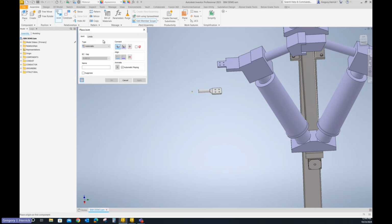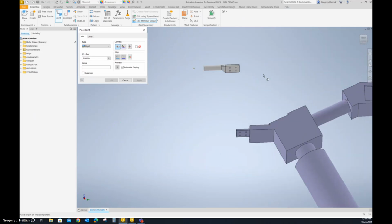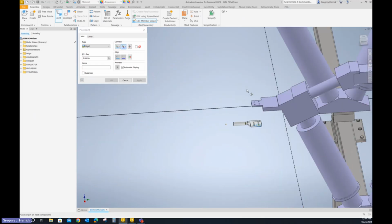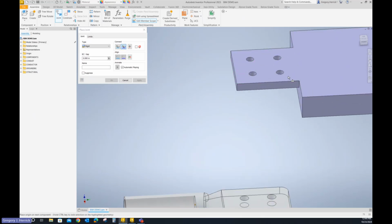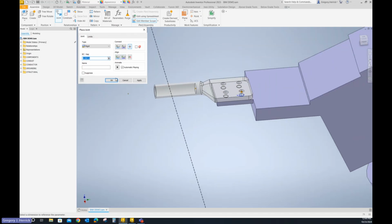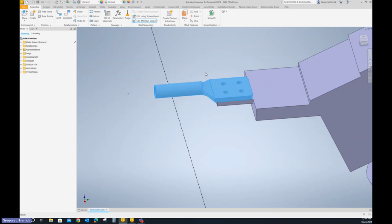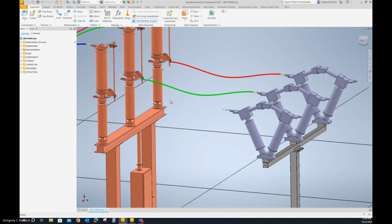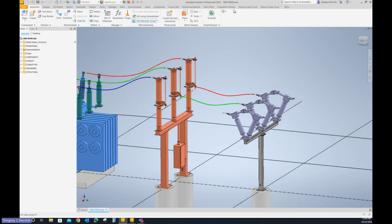We'll come up here to the joint command, create a rigid joint command, and we'll select our face that we want to constrain on the connector. And it's going to light up this hole here. We're going to tell it we want to line it up to this face and this hole. And it's going to give you a nice little animation. Hit OK. Now that connector is constrained to that piece of equipment. It does not move.